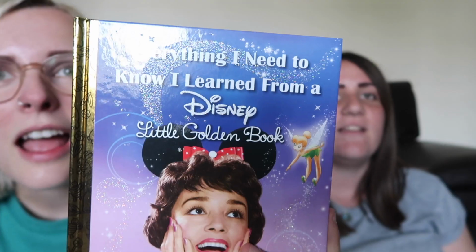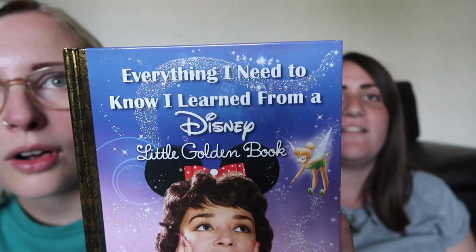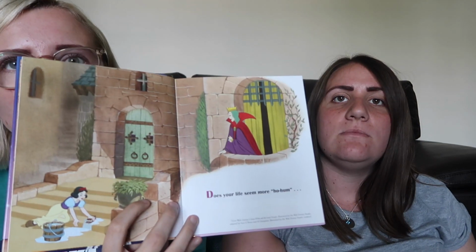Things like that. The second book isn't a notebook, but it is this book: Everything I Need to Know I Learned from a Disney Little Golden Book. Basically, this is a children's book, I'm pretty sure. I kept seeing it and it was so nice. And basically inside, there's just different Disney quotes.